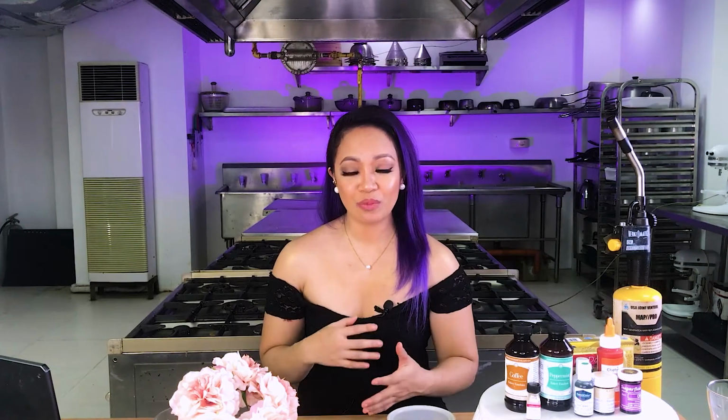I make a large batch of buttercream kasi ang hirap when you make one recipe at a time or every time you have a cake. That's not very practical when you're running a business. So make a large batch, store the buttercream, it will be fine.